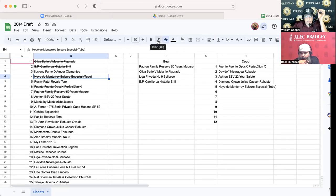Bolivar's a close third for me, but it's usually those two that I gravitate towards. And then after you make your fifth pick, Bear, I'm gonna just recap our top five.